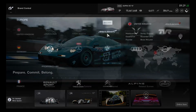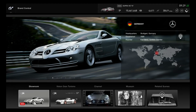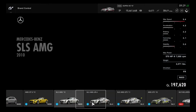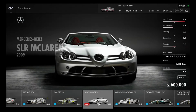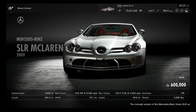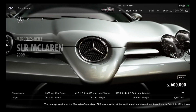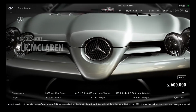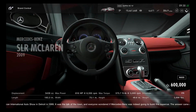So next up, I hope you guys are really excited about the return of the favorite supercar of Mercedes-Benz, the SLR McLaren. This is going to be brand new with a very good horsepower of 616. The N-class category is N600. So this is very cool for the 2009 model. But the SLR McLaren was definitely designed in 2003, when it was produced.